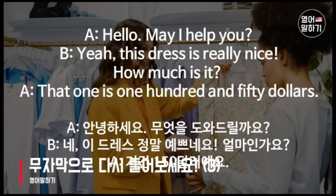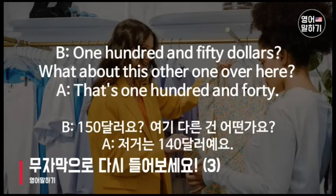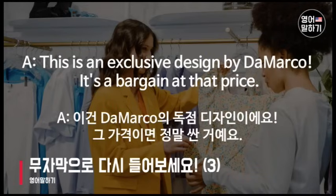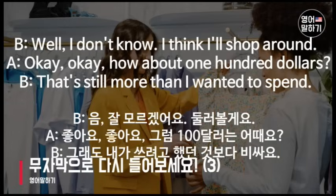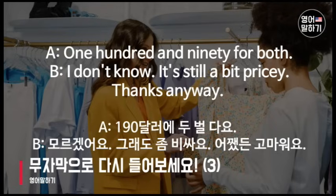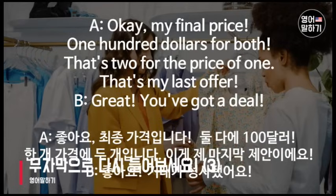Hello, may I help you? Yeah, this dress is really nice. How much is it? That one is $150. $150? What about this other one over here? That's $140. That's a bit out of my price range. Can you give me a better deal? This is an exclusive design by Damarco. It's a bargain at that price. Well, I don't know. I think I'll shop around. Okay. How about $100? That's still more than I wanted to spend. What if I take both dresses? Okay. I can give you a special discount just because you seem like a nice person. $190 for both. I don't know. It's still a bit pricey. Thanks anyway. Okay, my final price. $100 for both. That's two for the price of one. That's my last offer. Great! You've got a deal.